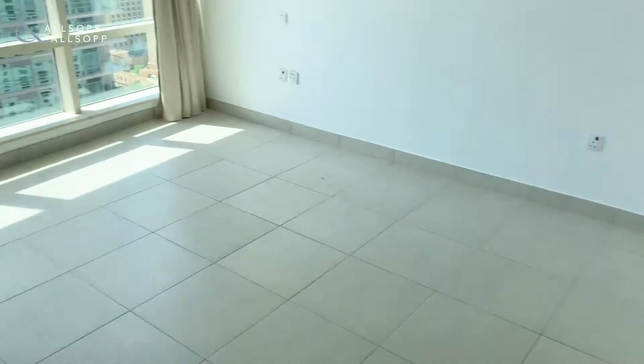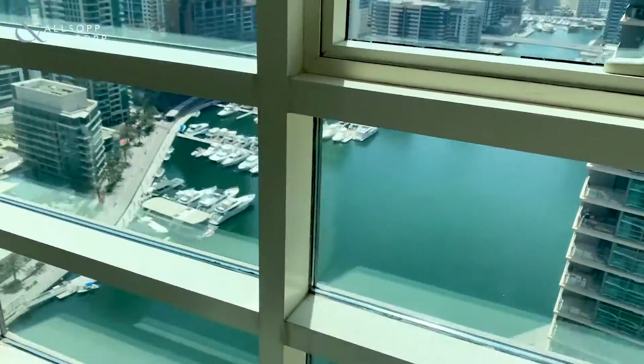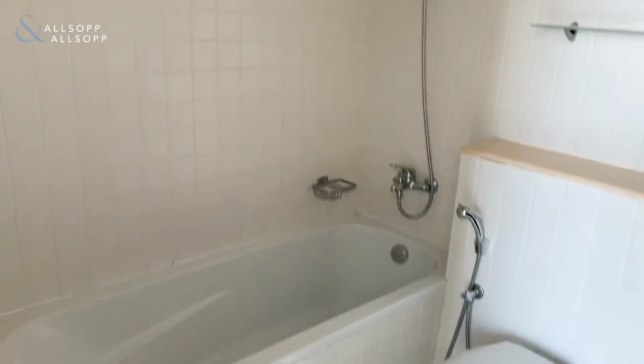Here we have one of the bedrooms, plenty of wardrobe space, and again a full marina view. This is also an ensuite.